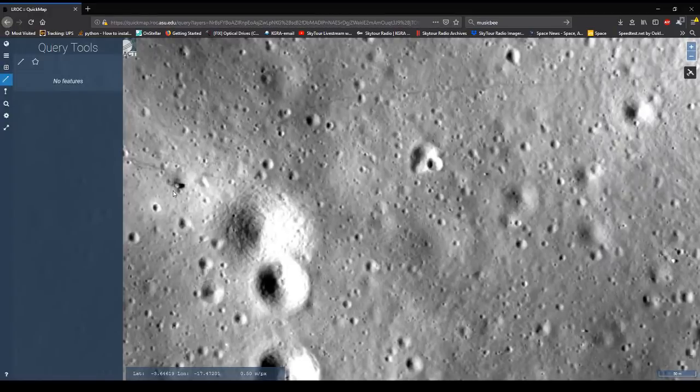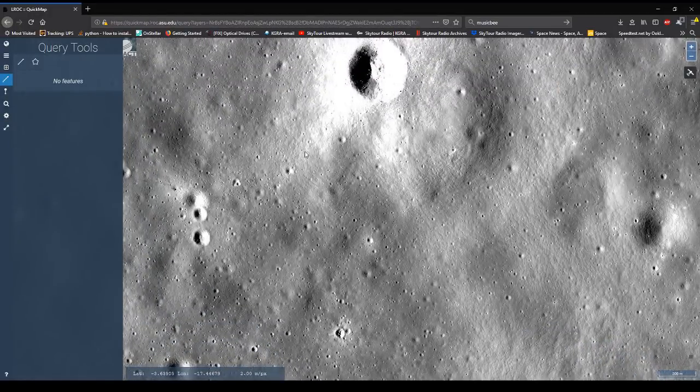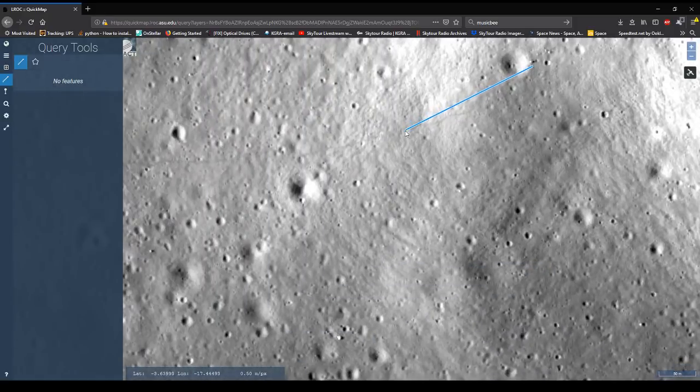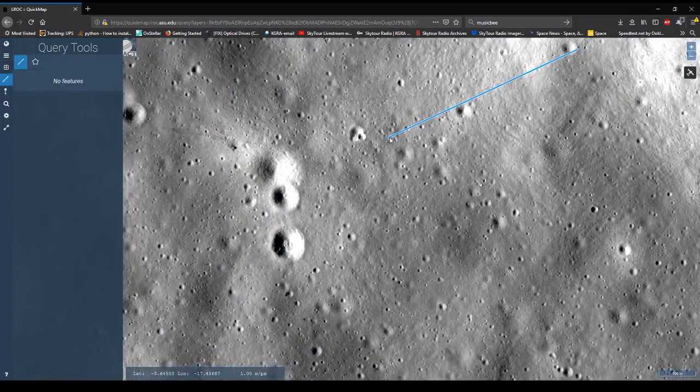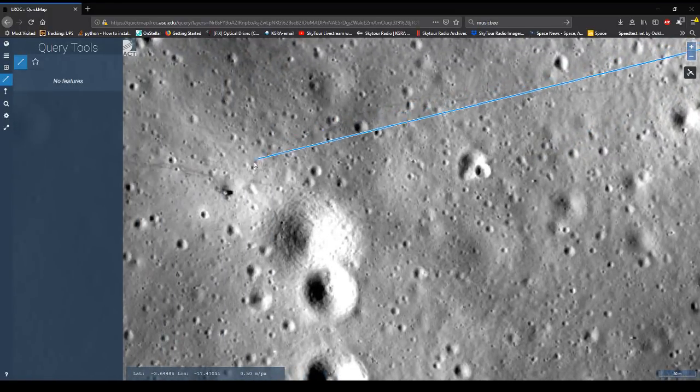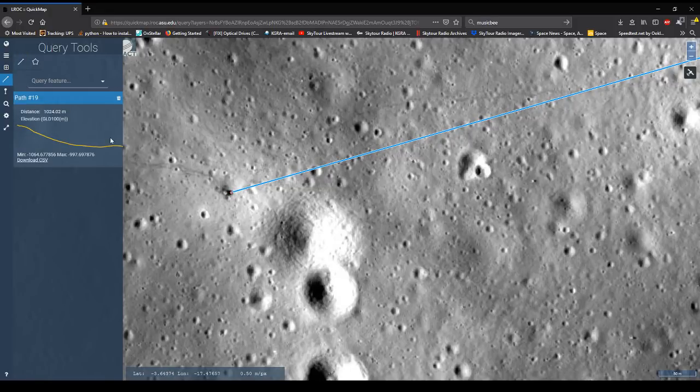They went from the lunar lander over here all the way out to right here. And let's just say here, and then let's measure it, and I'll show you how far they went. So from here, all the way to here. This is just a straight line too, so it's even longer than that. And that distance turns out to be over 1,000 meters, okay? 1,024 meters, okay? That's a kilometer.